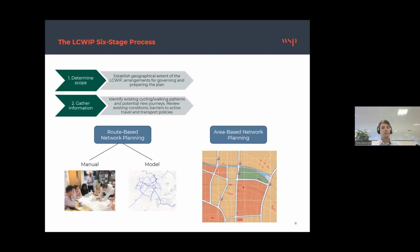For example. So going back to the whole, if you've already got an LCWIP and you're talking with the people who are going to revisit it, maybe they didn't take such an area-based approach when they first did it, and maybe that's something to revisit if they're doing take two of the LCWIP.